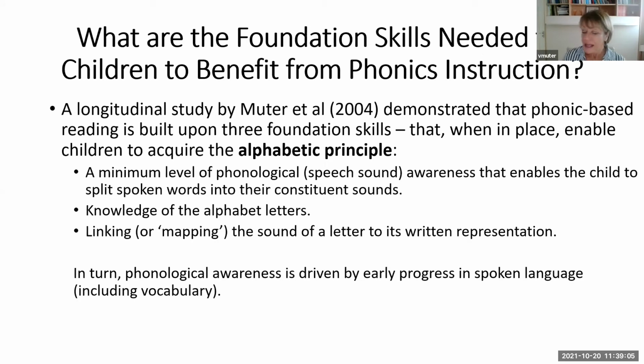Let's look now at what the foundation skills are needed for children to benefit from phonics instruction. I'm going to base this on a longitudinal study that I carried out myself with Margaret Snowling and Charles Hulme a number of years ago. We were able to demonstrate in this longitudinal study of typically developing 4 to 7-year-olds that there are 3 important early foundation skills that must be in place for the child to acquire what we term the alphabetic principle.